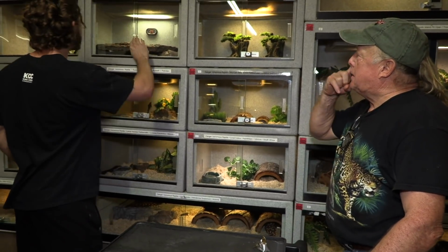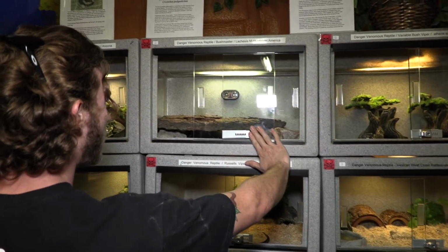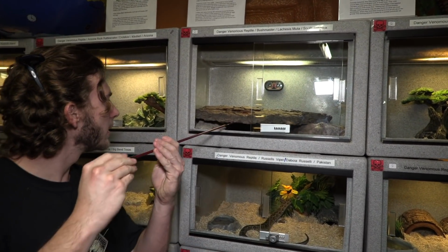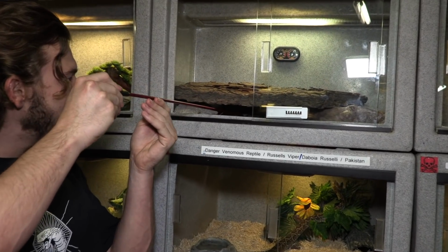A couple months, I would say. Extremely tiny. We got two in here, so let me just make sure I know where everyone's at. All right, so I'm just gonna take out one of these little bushmasters. They're coiled up right in the back there. And I cannot believe how tiny they are.